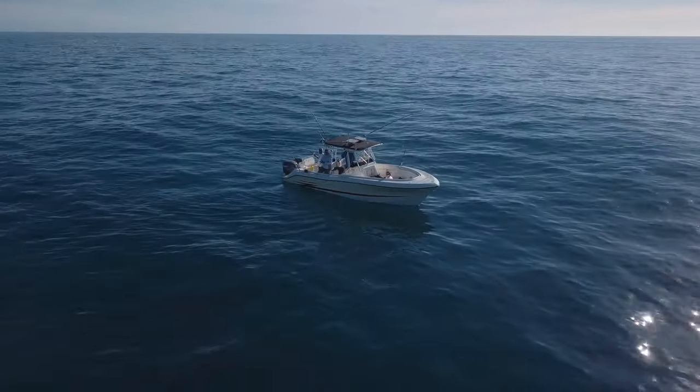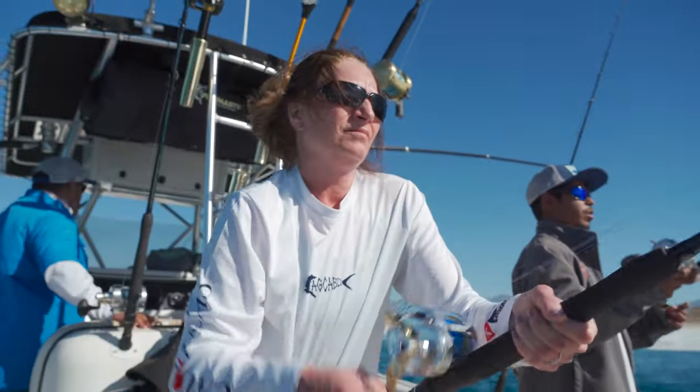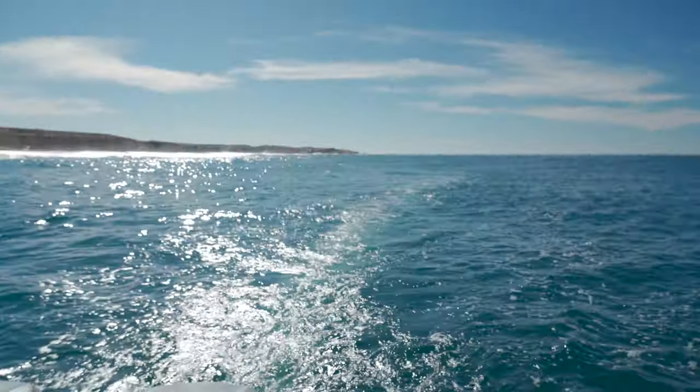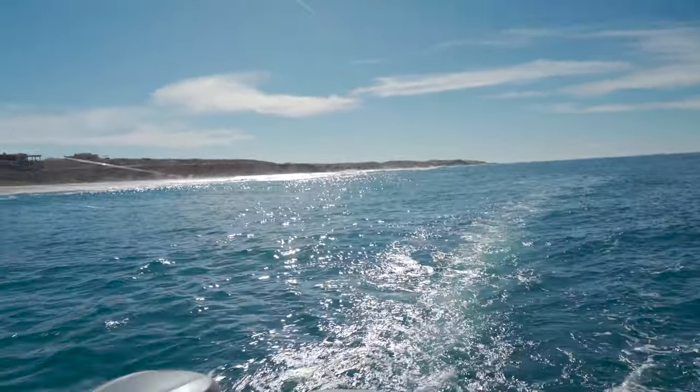How you doing, babe? Catching a fish? Well, they're just right in there, aren't they? Yes. They run in big, big schools. Look, it's going after that one. He says if you can jig on this one. Yeah.